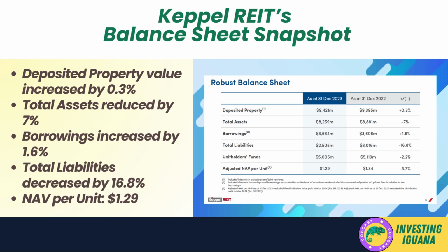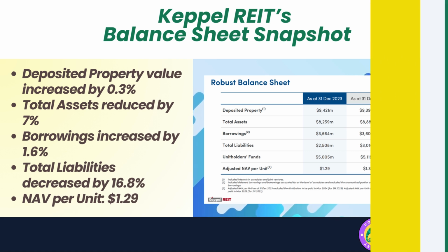In summary, Keppel REIT's balance sheet shows a mixed picture. On the one hand, there's a prudential decrease in liabilities, which is typically a positive sign, indicating a potentially stronger financial position and possibly a lower risk profile. On the other hand, the decrease in total assets and NAV per unit could be potential areas of concern, requiring a deeper dive into the reasons behind these movements. Investors may be interested in the stability provided by the relatively unchanged deposited property value and reduced liabilities, but they would also be prudent to consider the implications of the reduced NAV per unit on their investment.